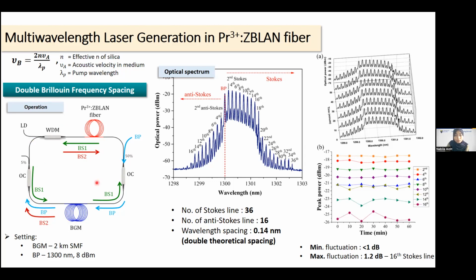So this process repeats itself until you get the multi-wavelength spectrum over here. Due to the nature of the cavity, only even order Stokes lines are observed at the 5% output. So you can only see the Brillouin pump, Brillouin-Stokes 2, and if this process repeats, you can also see BS4, BS6, as can be seen here, until 36 Stokes. Whereas the odd orders, BS1 and BS3 Stokes, are significantly suppressed. And this gives the double Brillouin frequency spacing in the multi-wavelength fiber laser.